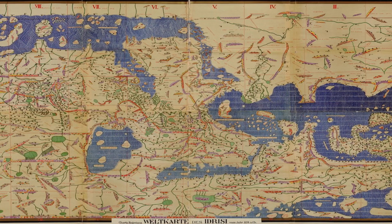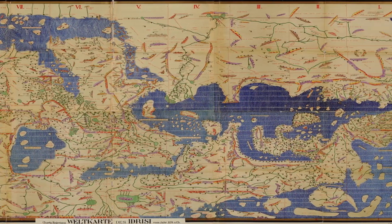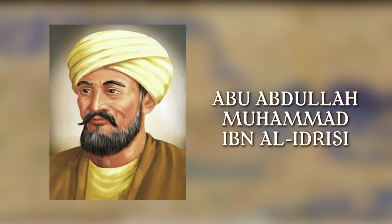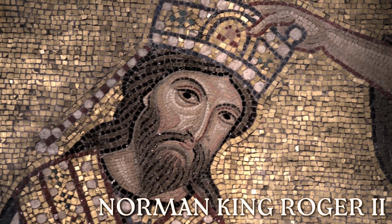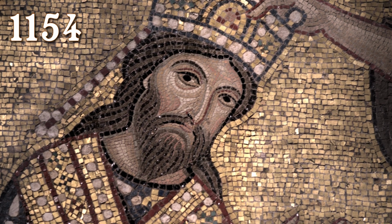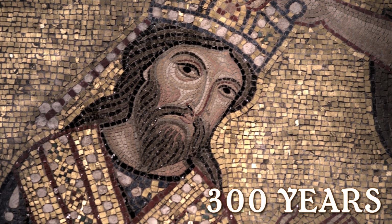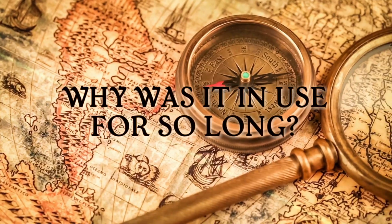But speaking of details, one of the most detailed maps of history, which was inspired by early ancient works, such as Ptolemy's map, was made by the foremost Arabian cartographer, Abu Abdullah Muhammad ibn al-Idrisi. He was commissioned by the Norman King Roger II of Sicily to map the world in the year 1154, and this would be one map that would be in use for 300 years. Why was it in use for so long?